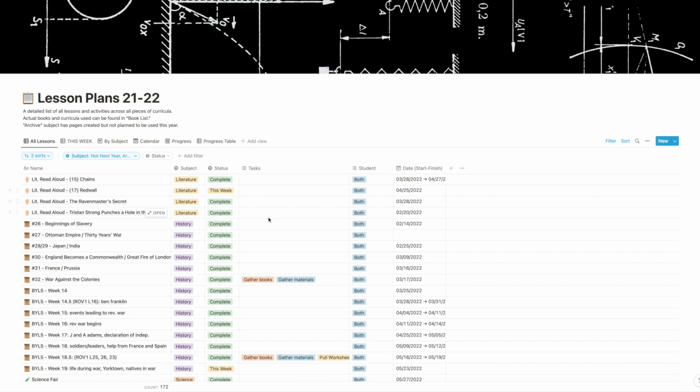So the way I use this database is, like I said, I list out every lesson or every book we're going to do as a read aloud, every unit number, things like that. And I have all my details for each lesson listed on the page, including links to any books that I'm going to need, which actually link back to that book list database. Let me show you an example of how that looks. So I'll just pick one here.